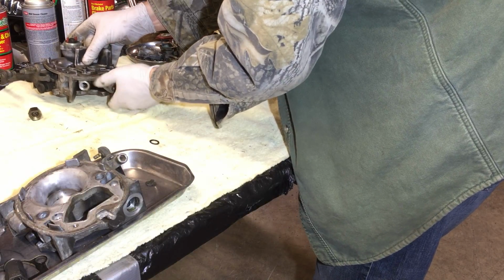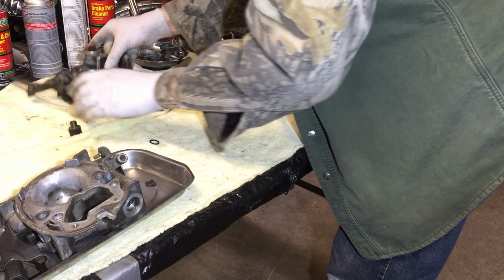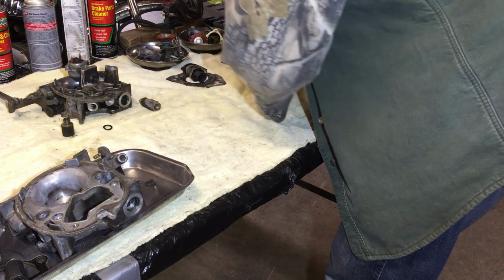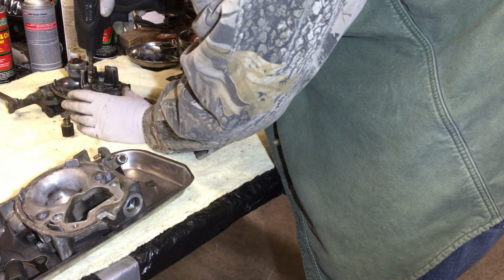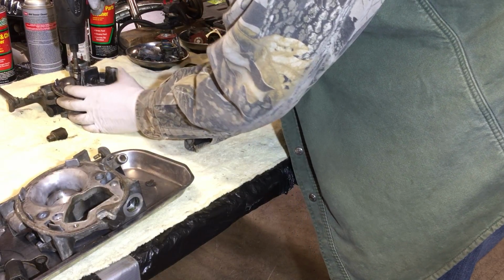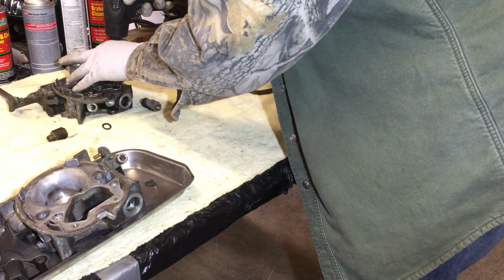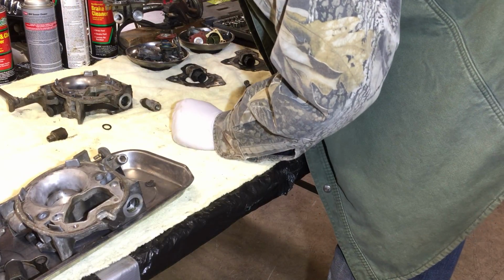Well, I think overall this is going to be great for this engine. Just, I mean, you can't win. Even if it didn't have a problem, even if it was idling well, this thing could use a throttle body rebuild, you know? Alright, there you have it.